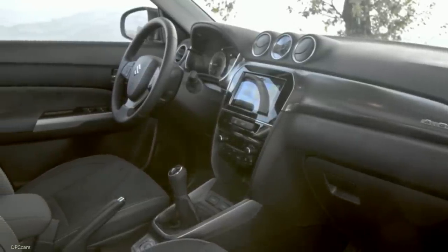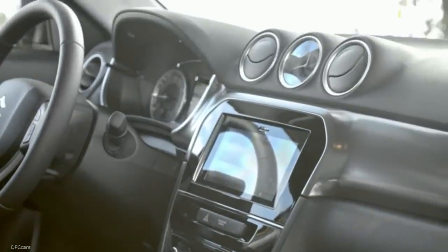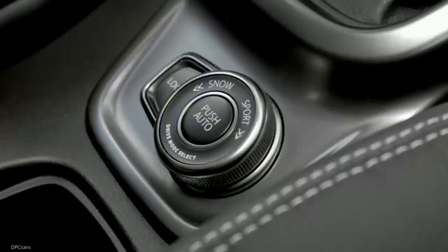Elsewhere, the Vitara drives just like it did before. Ride comfort is towards the firmer side of the crossover class, though could never be called harsh. It lacks the ultimate body control of a SEAT Arona, but it is slightly more comfortable.